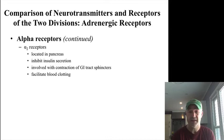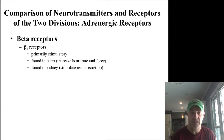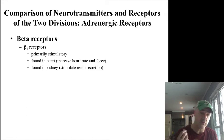Alpha 2, not a lot of these ones. These are in the pancreas. They inhibit insulin secretion, are involved a little bit with sphincters within the GI tract, and are involved in the blood clotting process. Beta 1s are the other kind of main one here. The beta receptors, we're going to see the beta 2 receptors are our other big one. Beta 1s are stimulatory as well. These increase the heart rate and force, and also stimulate renin secretion, which would increase blood pressure in the kidneys.